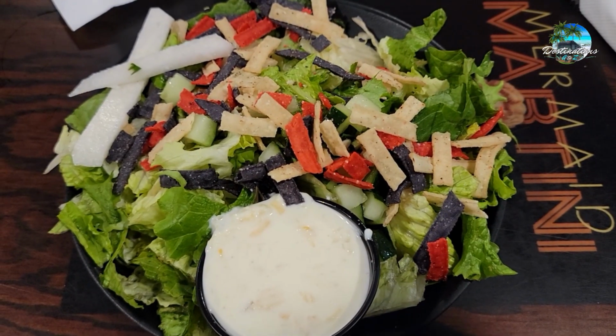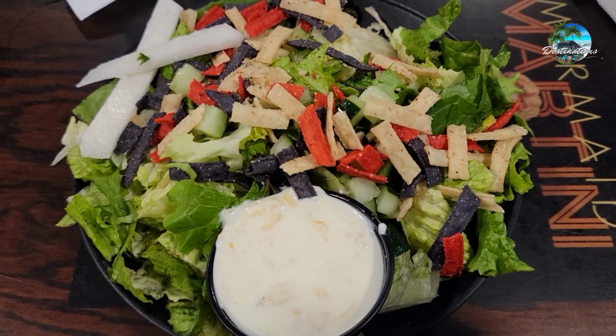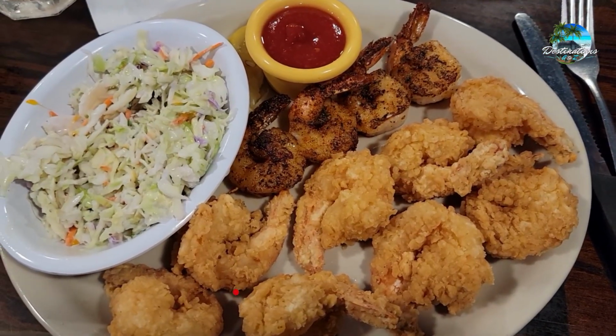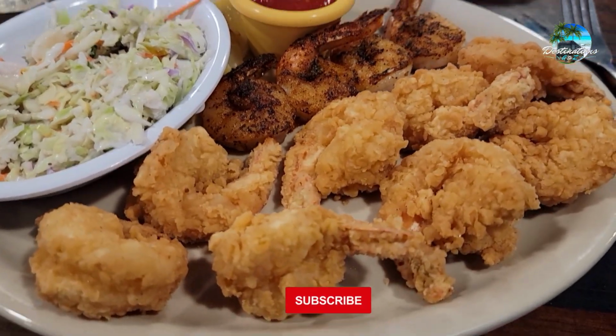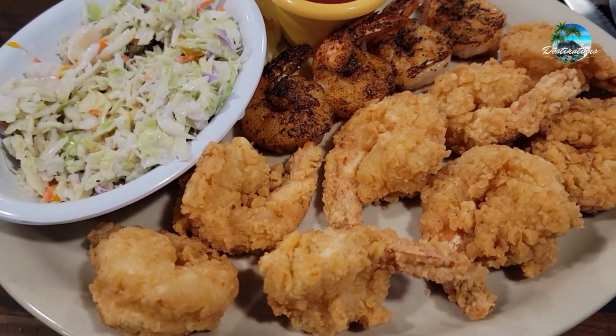Here's a house salad with pina colada dressing. Can't wait to dive in and check this out. Fantasy Feast shrimp, check this out. Cajun and fried along with coleslaw and some cocktail sauce.